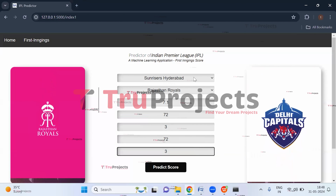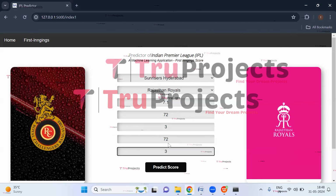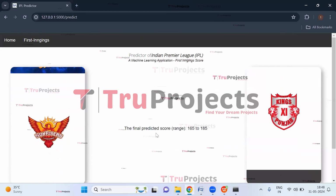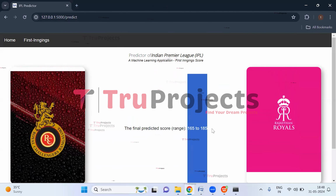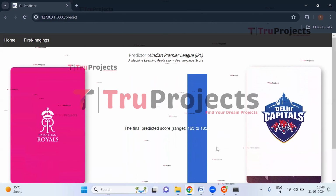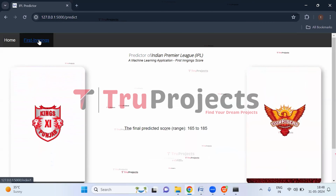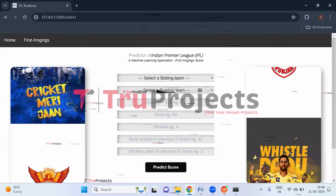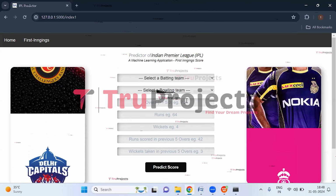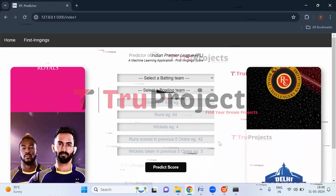The batting team is Sunrisers Hyderabad. Bowling team is Rajasthan Royals. And the score is 72 and the wickets taken is 3. Now click on predict score button. Here we can see the final predicted score range, that is from 165 to 185. So the batting team, which is Sunrisers Hyderabad, will score between 165 to 185. So in this way, just by entering these details, that is the batting team, the bowling team, the overs, runs, and the wickets, we can predict the score range of a particular team.